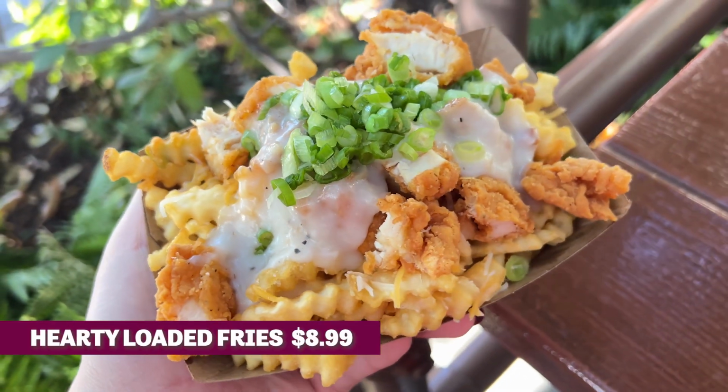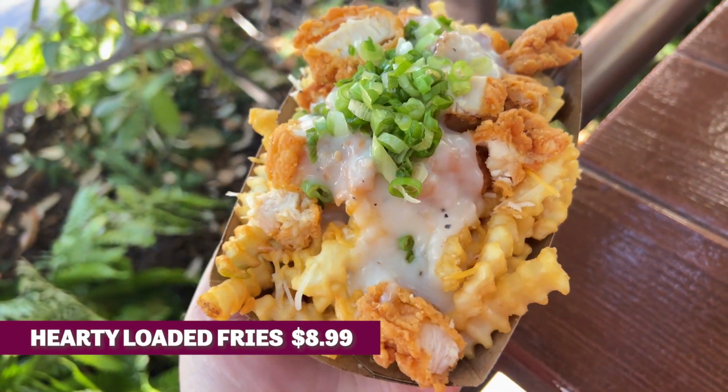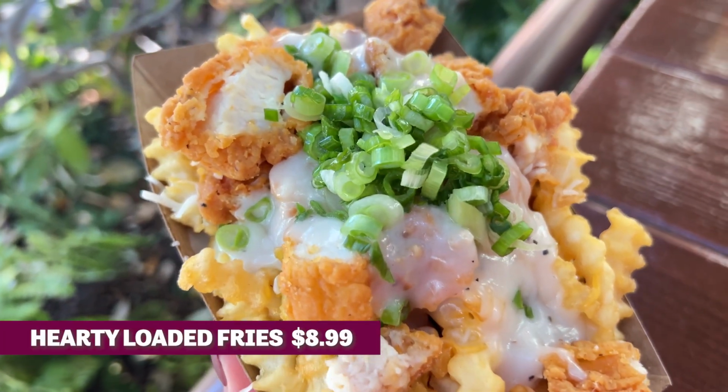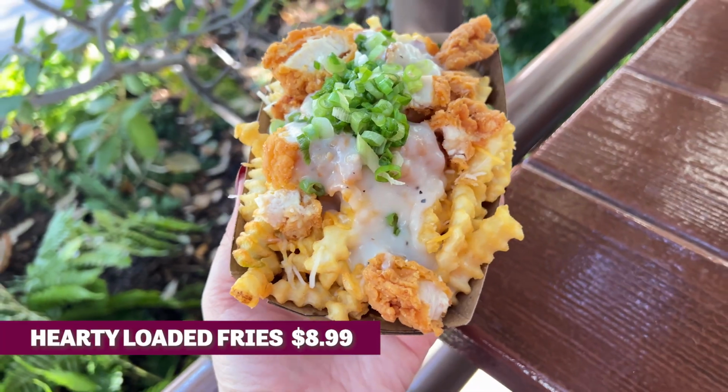We are on our final stop for our Sip and Savor. So we stopped at Smoke Jumpers. We got the hearty loaded fries. These are crinkle cut fries topped with shredded cheese, fried chicken, and green onions. It doesn't say anything on the menu about them being topped with gravy, but here we are. We got some gravy on these bad boys.